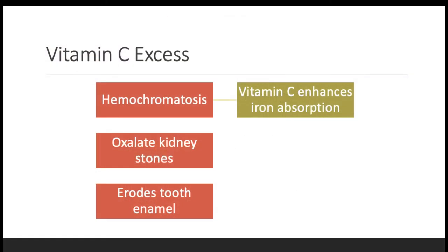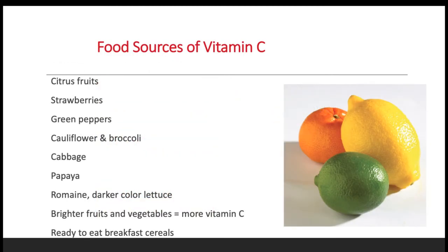And so vitamin C excess, we know you don't want to have too much vitamin C, which enhances too much absorption of iron if a person has hemochromatosis. But the excess vitamin C can also create what are called oxalate kidney stones, and those are going to be very painful. The other interesting thing is it can also erode the enamel off of the teeth. So more food sources of our vitamin C.